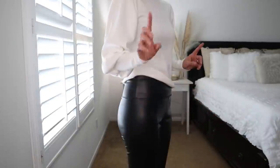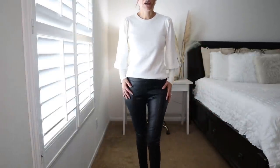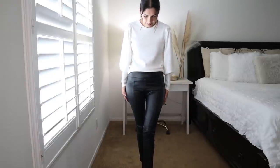Otherwise you're gonna be showing the seams of your underwear, and you don't want that. They fit really nice, soft to the touch. I don't think that you're gonna be sweating. These are leggings that you're gonna be able to wear all day without sweating or feeling that you're in the sauna, right? So I think these ones are good ones.